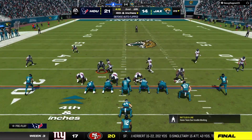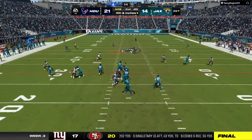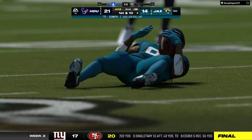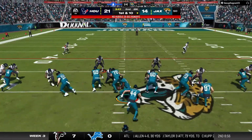So in their own territory, but they only need a few inches, so they're going to opt to go for this thing. We'll see. Maybe a surprise pass or run. What will they do? We're about to find out. 4th down. A throw over the middle taken in. 1st and 10 at the 50-yard line.